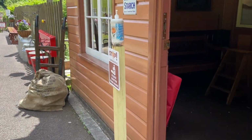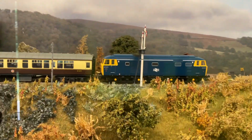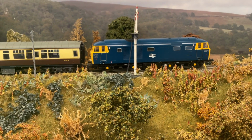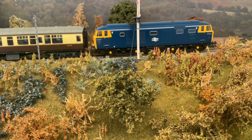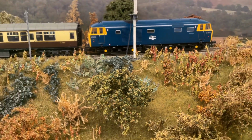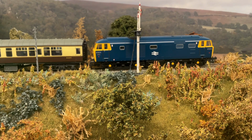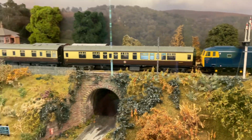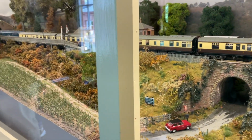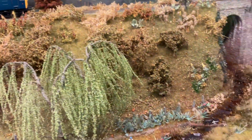Guys, in here is what Stogumber station used to look like. Now it is a model, but this is what Stogumber station used to look like. And you know the train that I bought? That, my friends, is the Heljan version. The version I've got is the Hornby version, which doesn't look as good as the Heljan or EFE Rail versions, but it's an older version. But this is what Stogumber station used to look like before they closed it all.